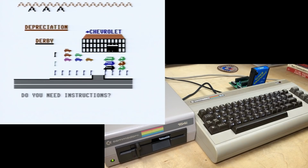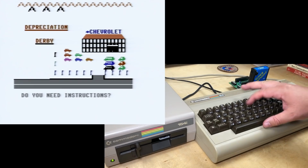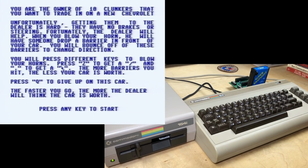Depreciation Derby. Do you need instructions? I think so. You are the owner of 10 clunkers that you want to trade in on a new Chevrolet. Unfortunately, getting them to the dealer is hard. They have no brakes or steering. Fortunately, the dealer will help.